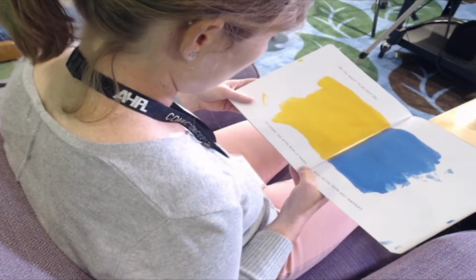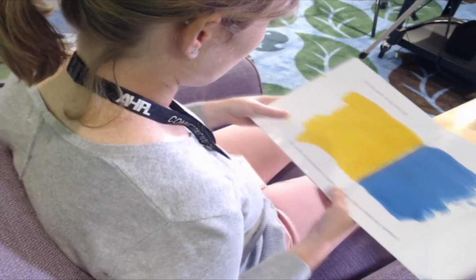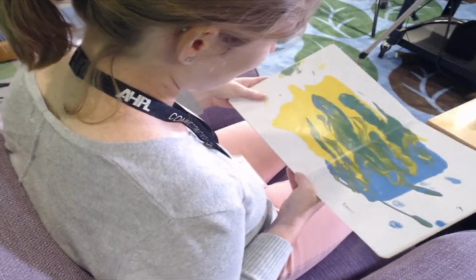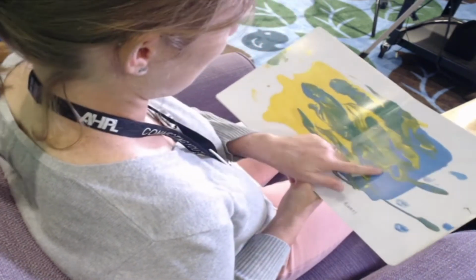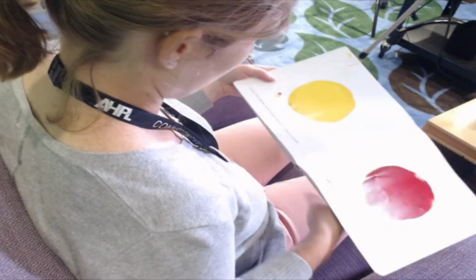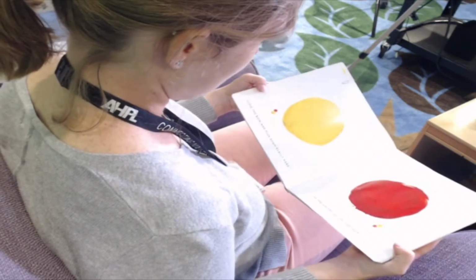So shake the book really hard. What do you think will happen? Let's shake, shake, shake, shake, shake. Right! We made green. And you can see how the paint came together. Close the book and push down really hard so the colors squish together. Ready?